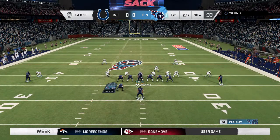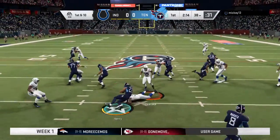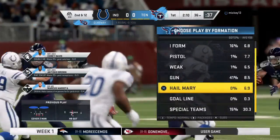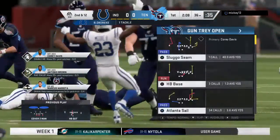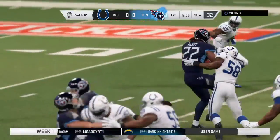That opening drive ended with the INT. It didn't lead to points, but still not the way they were hoping to begin the game. How about going and telling your defense, thank you, a huge thank you. Now they've got a chance to redeem themselves and maybe reward their defense a little bit by putting some points on the board on this one.